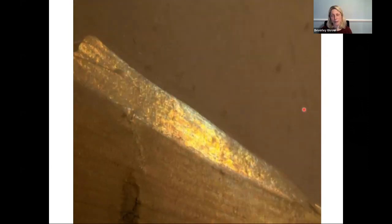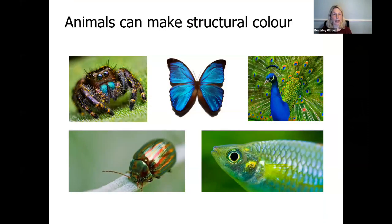Now this ability to make colour from a transparent material and colour that changes with angle is something that we're more familiar with in animals. So here are a range of animal species that are using the same sort of effect, and we call it structural colour, and it's made by a structure rather than pigment. So the rosemary beetles that you might see in your garden, their red and green stripes are made through a transparent material interfering with light. The blue morpho butterfly is perhaps the most famous example. The blue here again is a structural colour, not a pigment. But you also see it on bird feathers, fish, spiders, and so on.